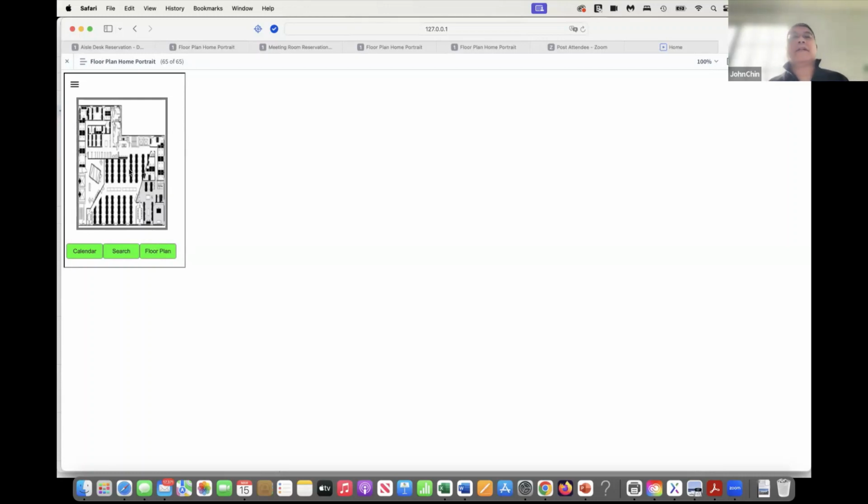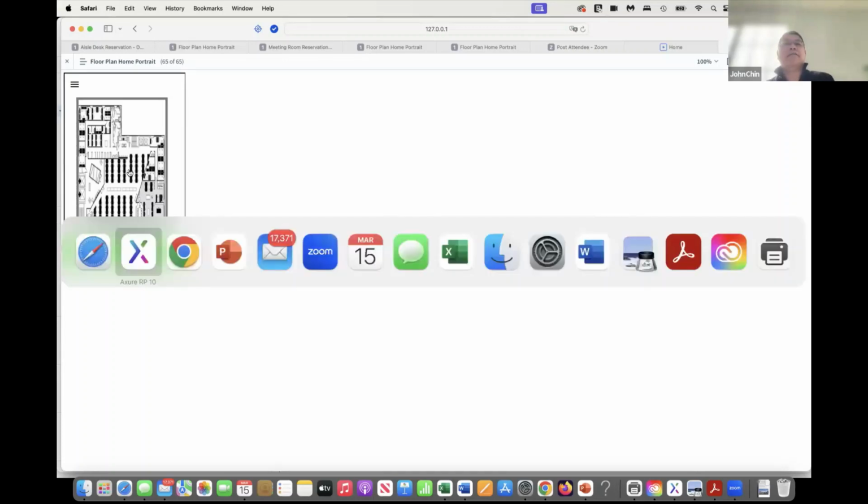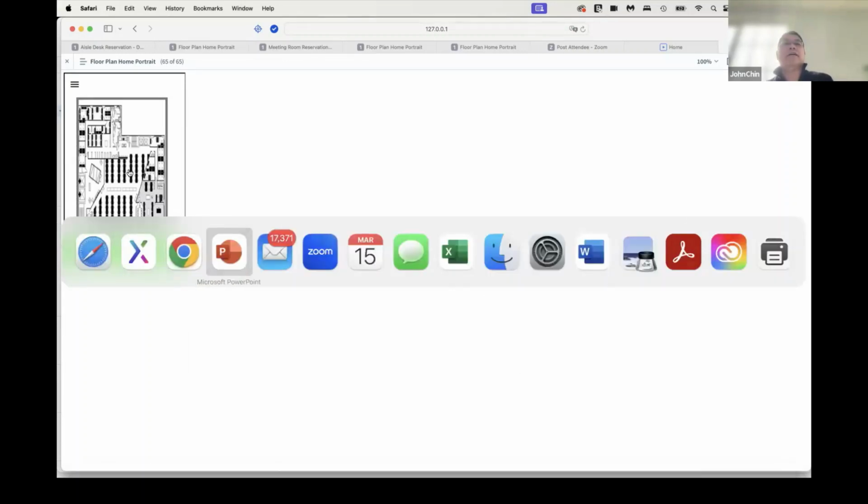So what's under the covers? How do you get from pain point to prototype like this before you implement? What are the steps? How do you get there? And that's kind of where we are.